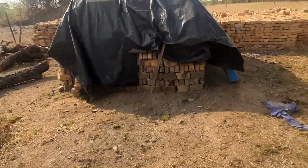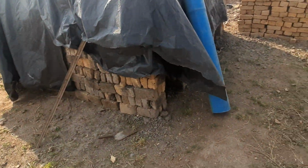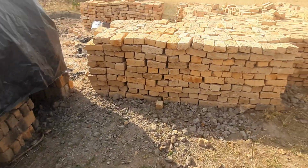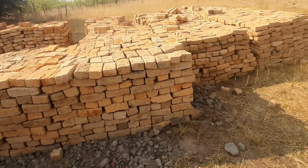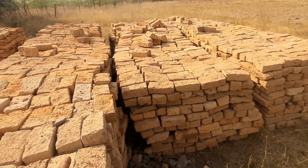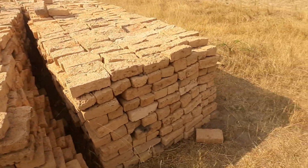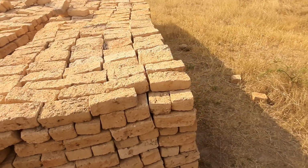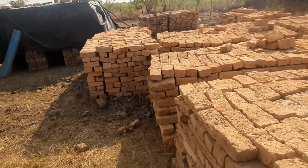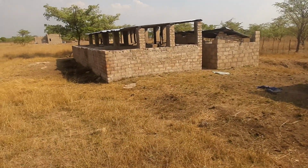These are the last bricks that we are burning for this season, and then after that we call it quits on brick making this season. We would have finished all the bricks that we have made. As we started off, right now I think they are close to about 5 or 10,000. I've forgotten what the figure is right now, which has been burnt. These are the bricks which we want. Some of it will be used mainly to fix up the pig housing. We want now to make it a little bit better.